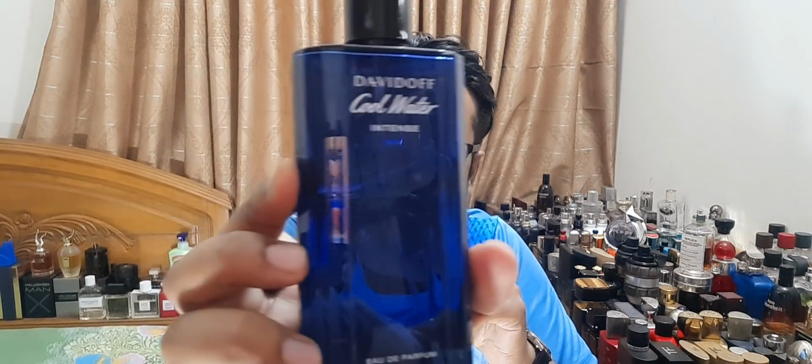Okay, so some of you will say it is not actually a blue fragrance. It's more like a sweeter variant. Yes, but there's definitely some sort of freshness from it, which is why the bottle is blue. This one can be used in winter time. It has great longevity, great push. You know, it's worth the money. So Davidoff Cool Water Intense, my number 10.